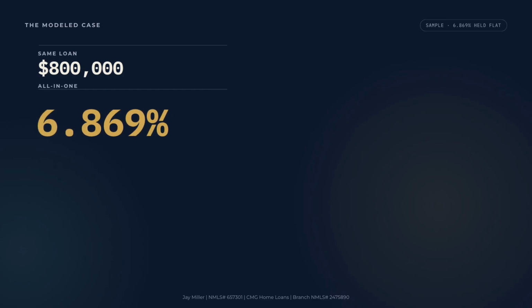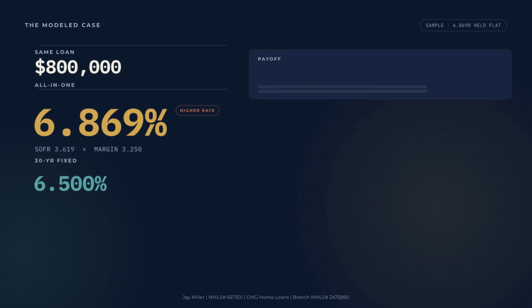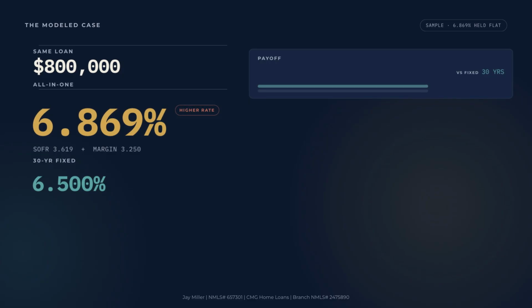The math, assumption stated. Same $800,000 loan, the all-in-one prices at 6.87% so far, plus a 3.25% margin. That is a higher rate than the fixed. Held flat for the entire term with the same household budget.